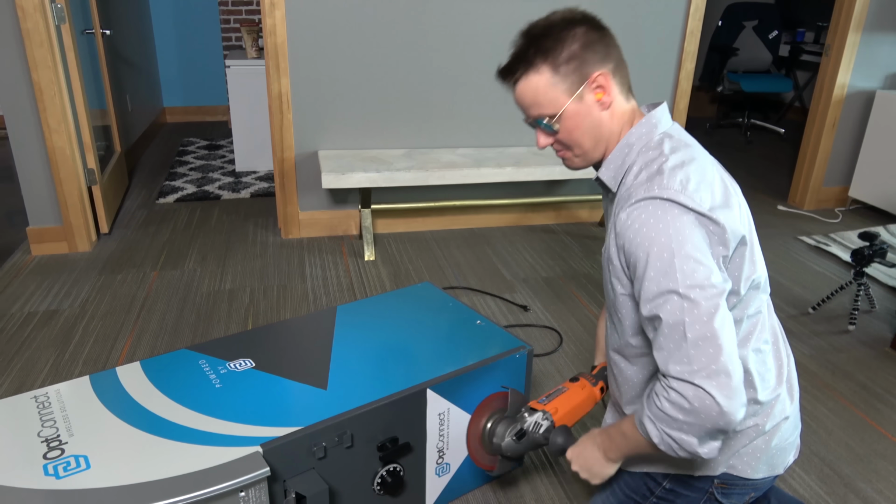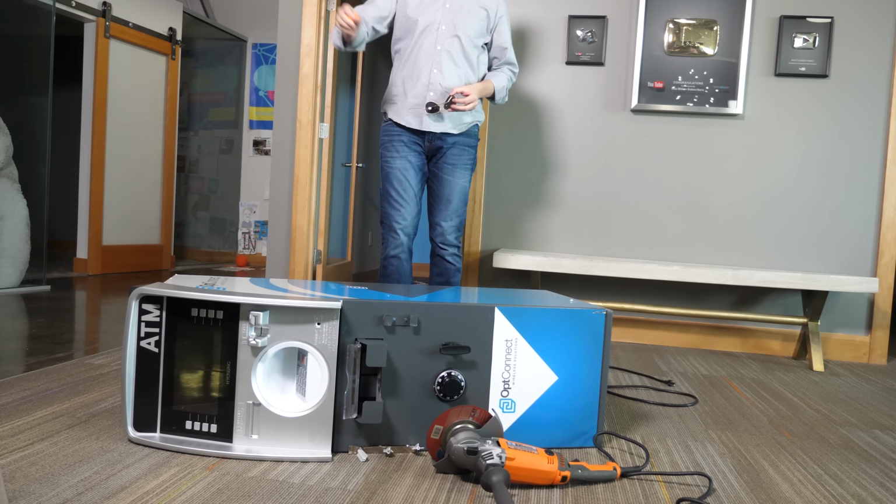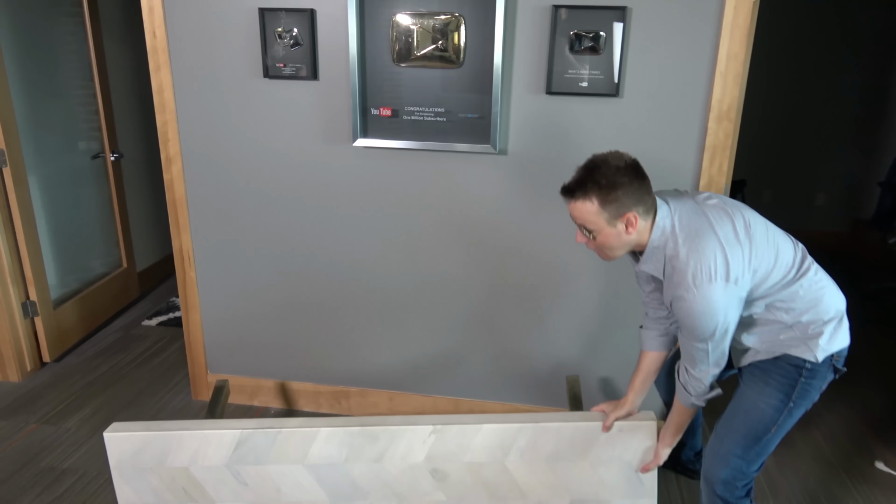There's quite a bit of sparks. I should probably move some stuff. Wow. Do you guys have like a fire extinguisher? We do have one right there. Right there.